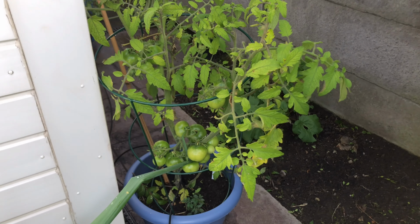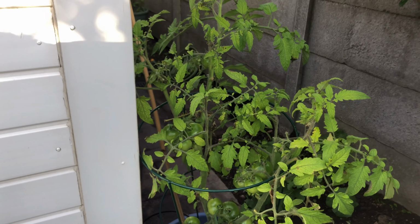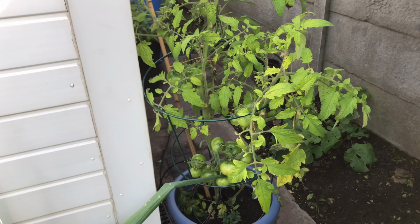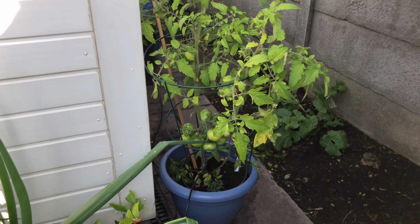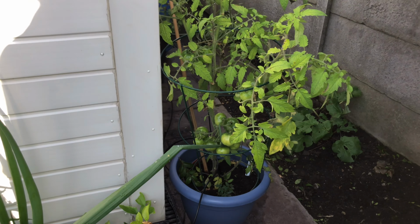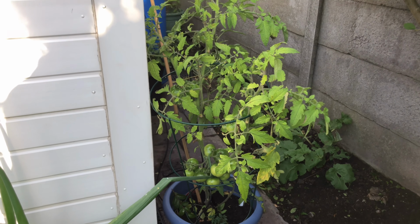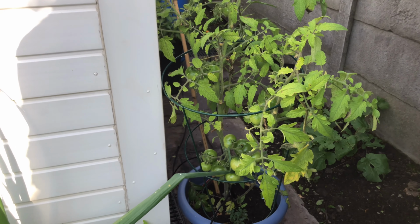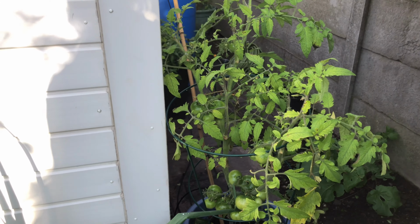18 is another Ailsa Craig. I can tell that the sun is lower than it was before. It's not shining on here right now. Maybe in a little bit. No signs of getting red, but good crop. Excellent crop.